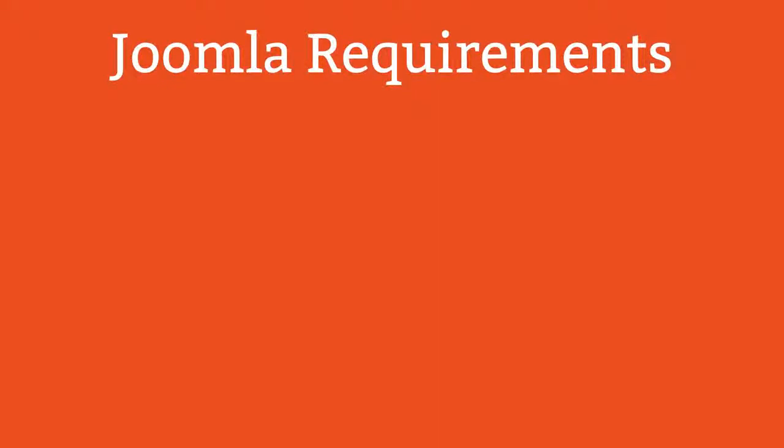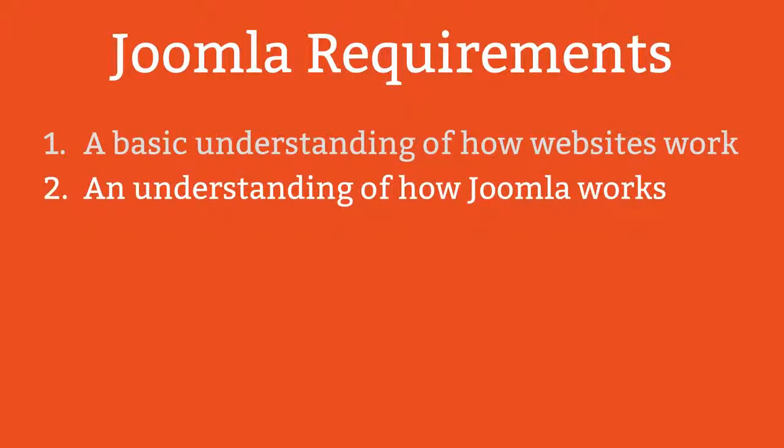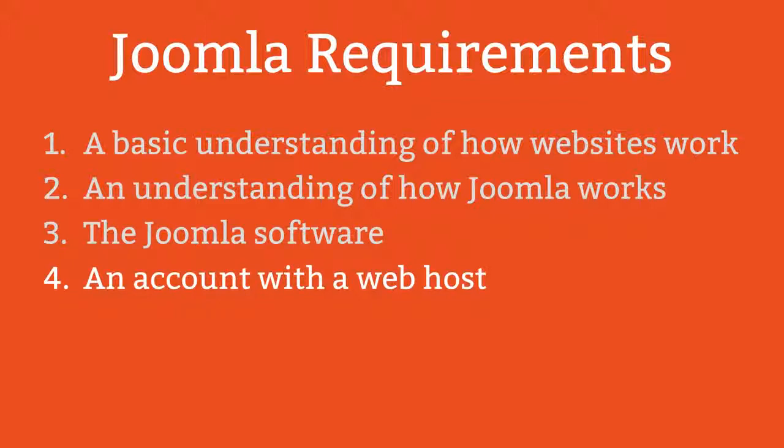There are 4 requirements to build a Joomla website. 1. A basic understanding of how websites work. For example, you should know that websites are comprised of web pages. Web pages tend to include a navigation menu with items linked to other web pages, and web pages can include various elements such as text, images, hyperlinked text, audio and video. 2. An understanding of how Joomla works, which is of course where these tutorials come in. 3. The Joomla software, and part of this course demonstrates how to download and install it. And 4. An account with a web host, which is an organisation responsible for storing your website and making it accessible to others on the internet.